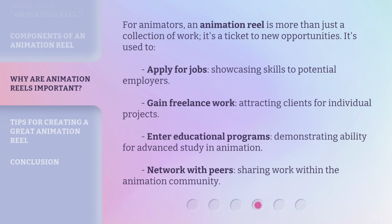For animators, an animation reel is more than just a collection of work. It's a ticket to new opportunities. It's used to apply for jobs, showcasing skills to potential employers; gain freelance work, attracting clients for individual projects; enter educational programs, demonstrating ability for advanced study in animation; and network with peers, sharing work within the animation community.